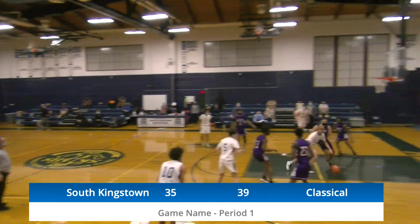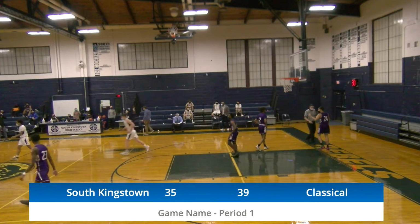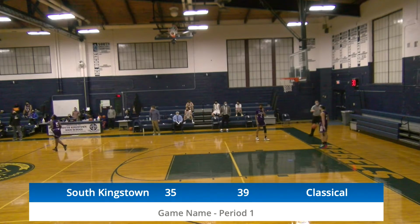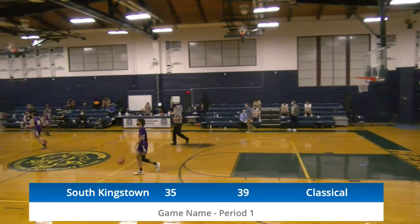Esposito going to try to find some space, giving it to McGonigal. McGonigal almost loses the ball, and that's going to be a traveling violation on McGonigal. Tough call there for the Rebels, but hey, got to deal with it. Deljudas is going to inbound for Classical. Classical to Buchanan. All right. Buchanan's going to lead it up the court for Classical.